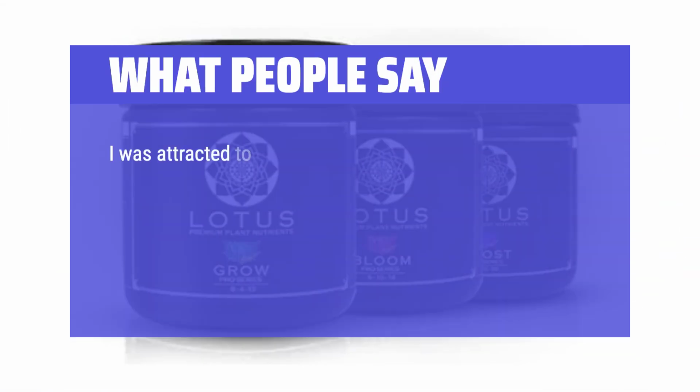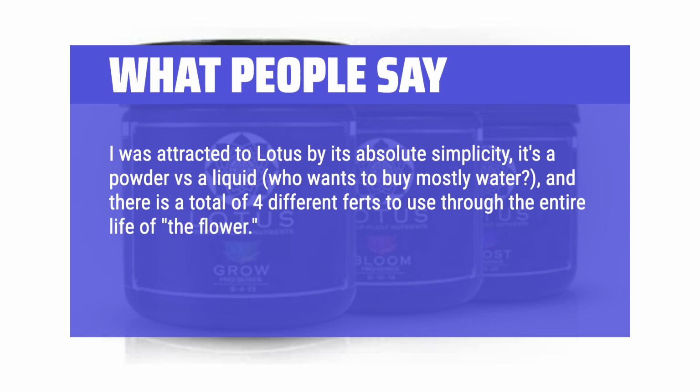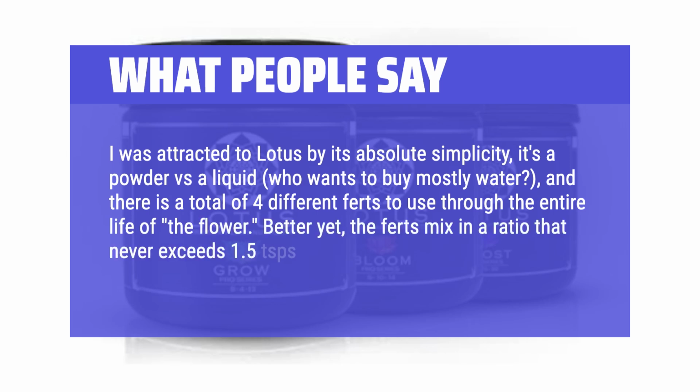What people say. I was attracted to Lotus by its absolute simplicity. It's a powder versus a liquid. Who wants to buy mostly water? And there's a total of 4 different ferts to use through the entire life of the flower. Better yet, the ferts mix in a ratio that never exceeds 1.5 tsps per gallon.